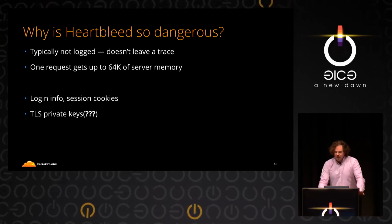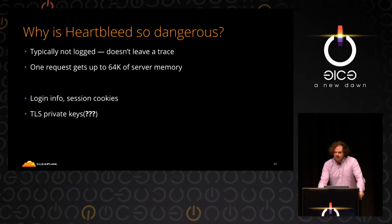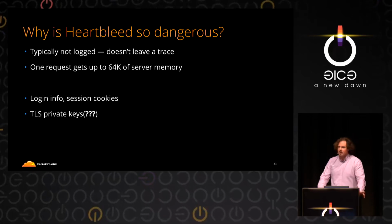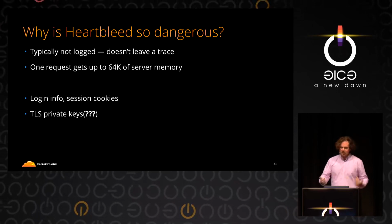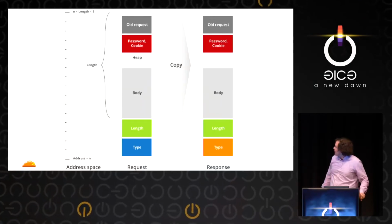Now the question is, and this is what we were thinking when it first came out, why was it really so dangerous? Why was Heartbleed so bad? Well, it's a kind of layer 6 request that doesn't necessarily get logged. People don't log parts of handshakes very often unless you have a specific IDS rule or something like that. And it's really bad in that 64K of server memory can be exfiltrated by one request. And this has login info, session cookies, and perhaps TLS private keys. We didn't know.